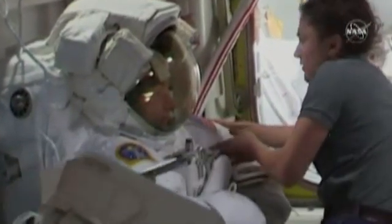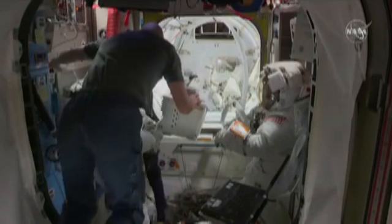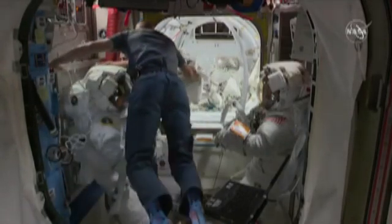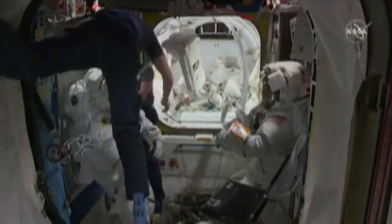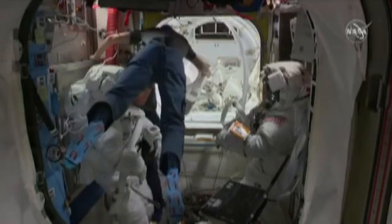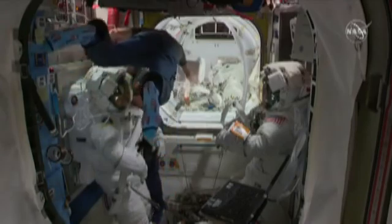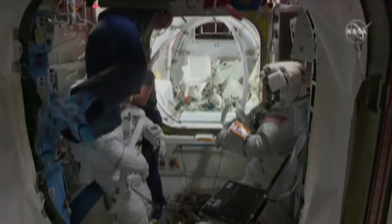Those 3 batteries are currently installed in the final configuration of the 2B channel, where our 2 spacewalkers spent the majority of their time today. There's 3 new lithium-ion batteries currently installed on that power channel. All 3 have been configured and are routing power just fine on the 2B channel. Everything checked out after their work today.